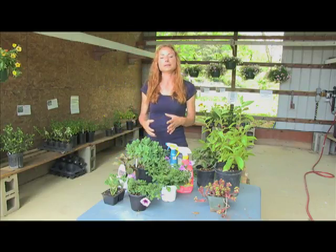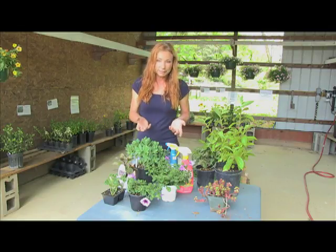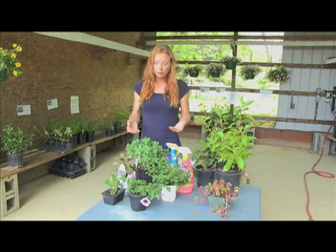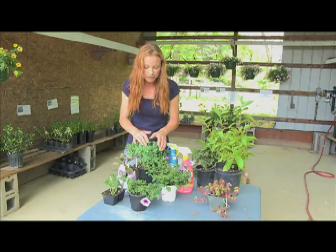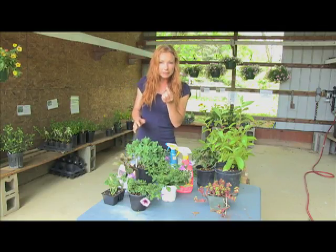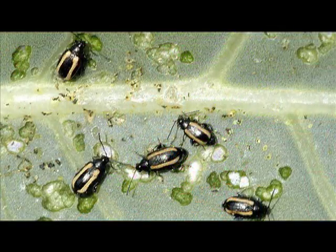So a couple of things: how do you know if things are buggy? Well, one, we do what's called scouting. It's basically like a scout. I have to go around and check things. You obviously are going to want to look for any holes in the leaves, chew marks, even specks, because even those little flea beetles will make specks. And you think maybe it's a nutrient deficiency or a bacterial problem. It's really not. It's just the little tiny beetles.